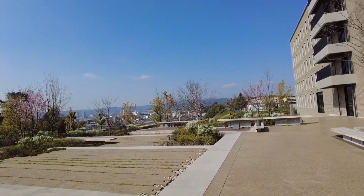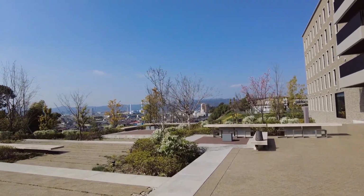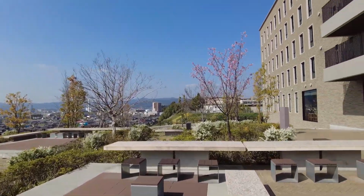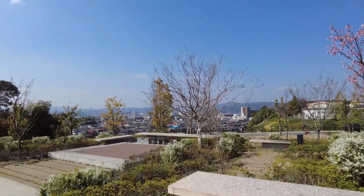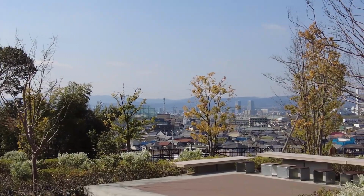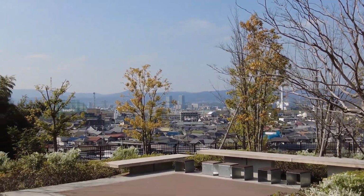But I think they have some common areas. Maybe like a TV room with sofa or something, I'm not really sure. And then I think, I could be wrong, but maybe they even have a karaoke room, or a karaoke in Japanese. But I think maybe even a gym or a place to work out, or I'm not really sure. But anyway, I know they're trying to maximize the opportunities for Japanese and international students to mix and mingle. So anyway, it's a pretty nice view here.